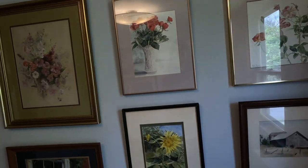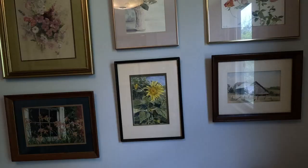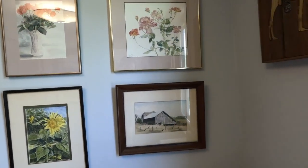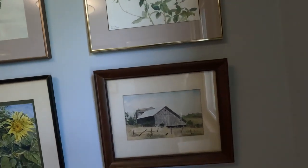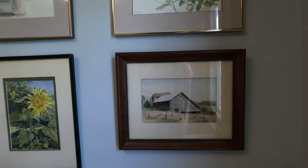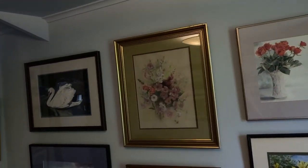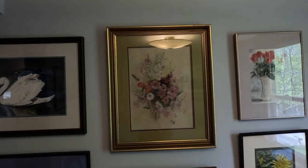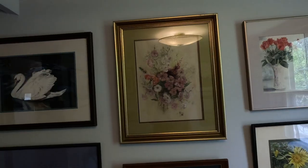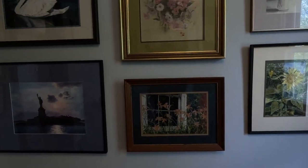I find it very difficult to sell my original pieces from long ago. It's much easier if I paint a commissioned work for somebody. I just find that these paintings hold tremendous memories, and they each have a story behind them. They have a reason why they were painted, and the process of matting and framing them sometimes was part of it.